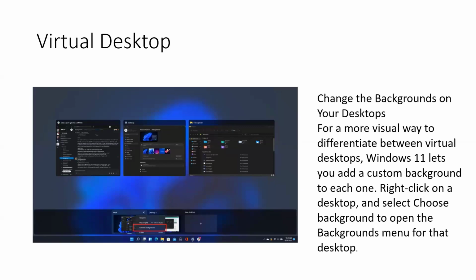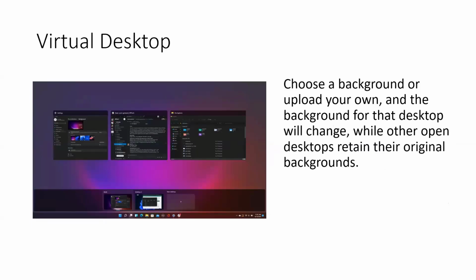You also can change the backgrounds on your desktops for a more visual way to differentiate between the virtual desktops. Windows 11 lets you add custom backgrounds to each one. Right-click on the desktop and select Choose Background to open the Backgrounds menu for that desktop. You can choose backgrounds or upload your own, and the background for that desktop will change, while the other open desktops will retain their original backgrounds.